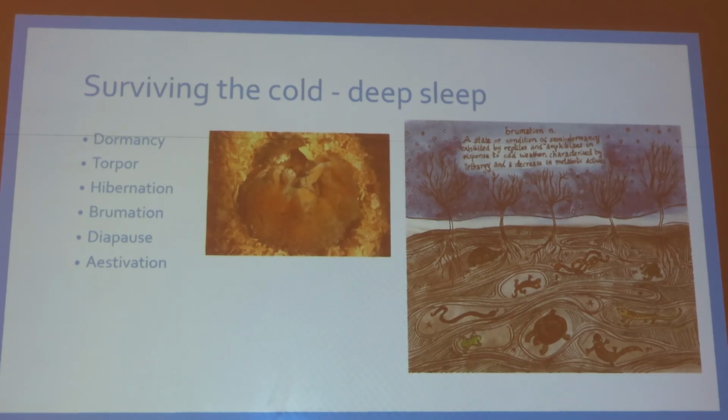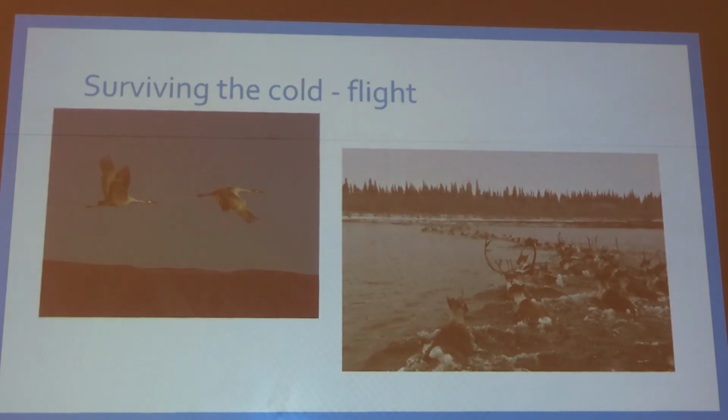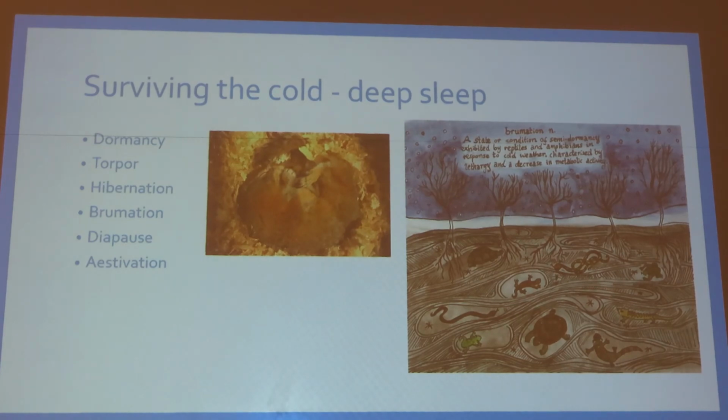I think I have a picture of one on the next slide. Oh, I didn't put it there. I had a slide of a spadefoot toad, New Mexico spadefoot toad.